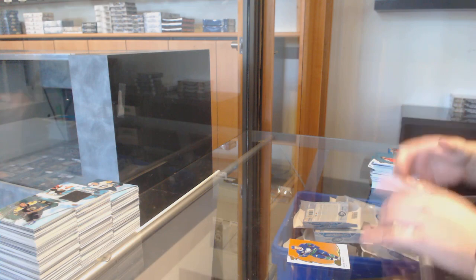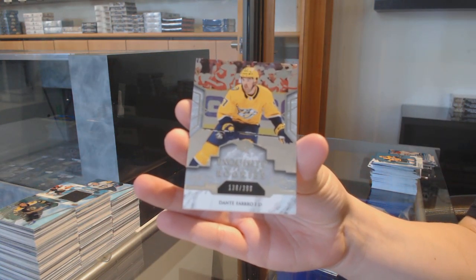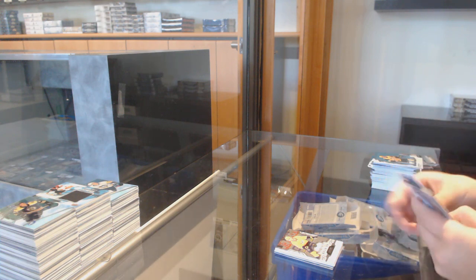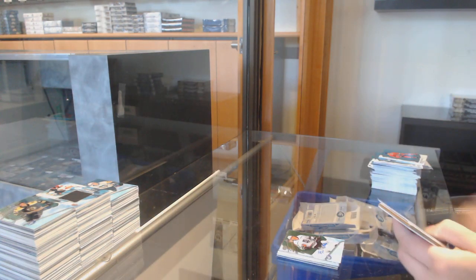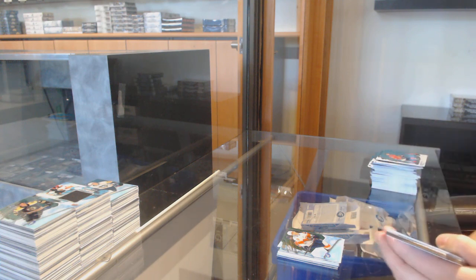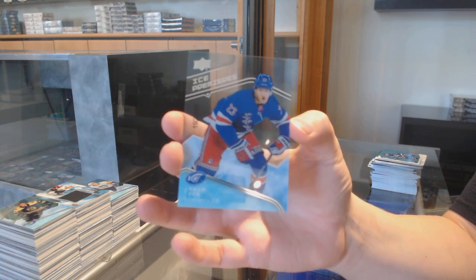Orange for Vancouver, Brock Boeser. Ice Premier's jersey for Vancouver, Zack MacEwen. Green for Vancouver, Elias Pettersson. Exquisite rookie number /2, $3.99 for Nashville, Dante Fabbro. Green for Anaheim, Ryan Getzlaf, and number /2, $3.99 Ice Premier's auto for LA, Blake Lizotte. Green for Edmonton, Leon Draisaitl, $12.99 rookie for Florida, Brady Keeper. And the last pack, Mojo, is a green for the Islanders, Mathew Barzal, and number /2, $2.49 Ice Premier's rookie of Adam Fox for the New York Rangers. There we go, folks.